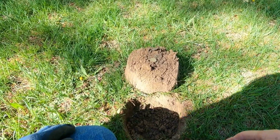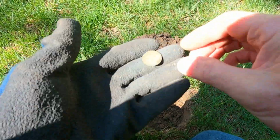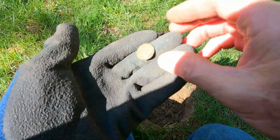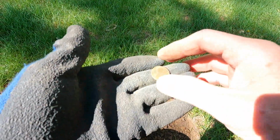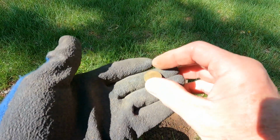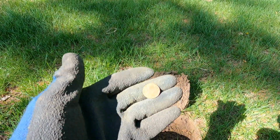Well, I'm loving this front yard. I believe I might have another wheat cent or Indian head cent. I'll get her cleaned up, see what we got. Be right back. Well, this wheat cent's pretty worn, but I think I got a date of 1932. On to the next beep.